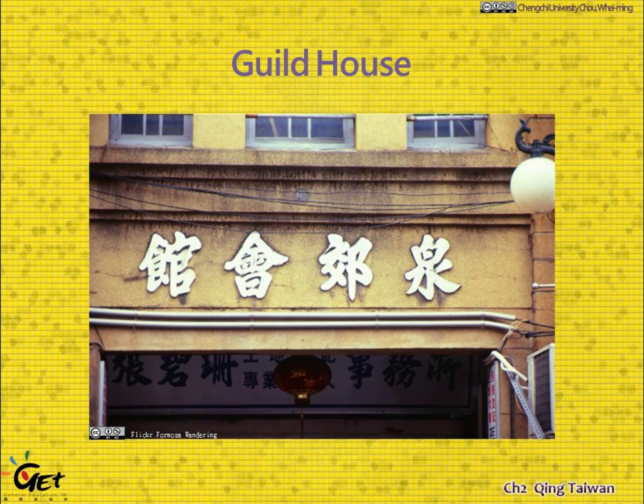And here we can see some guild house in Taiwan. The merchants from mainland China to Taiwan, they will gather together. For example, this is actually a 泉郊会馆. 泉 is the 泉州 from Minnan. They gather here and change information and so on. And this kind of merchant house, guild house, functions as a club for the country fellow, functions as a hotel for the country fellow, and functions even as a charity house.